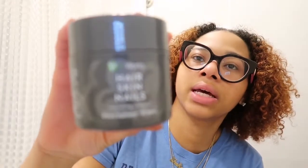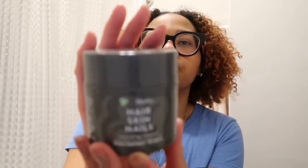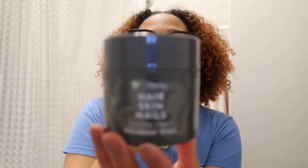But another thing that I use for my skin is these hair, skin, and nail supplements from It Works as well. If it will focus, I guess not, but it just says hair, skin, and nails on the front. But I take two a day. I don't take them every day. I used to take them every day. I don't anymore. I fell off. But this is what they look like. I could take them out. You take two a day, and they really do work.